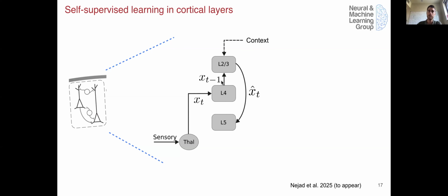And given that context and the past input, it can now predict the new incoming inputs and send that to layer 5. Now we know that layer 5 also receives direct thalamic inputs. So that means that layer 5 can, in principle, compare the prediction coming from layer 3 with this new data coming in. And that means also that you have the ingredients you need to implement an error function, right?